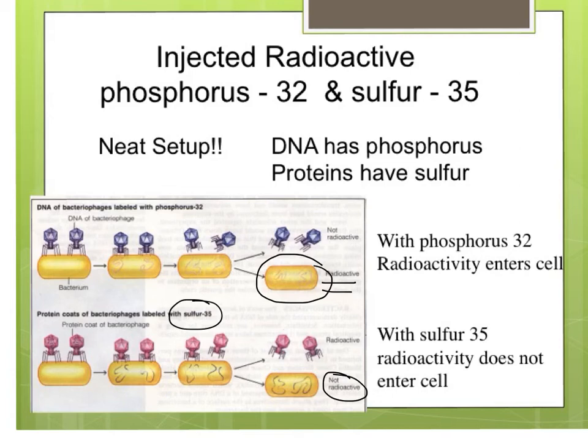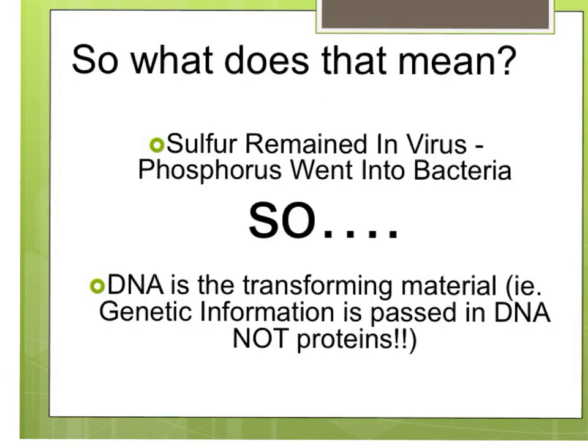Therefore, they knew that it was not the sulfur. Therefore, it was not the protein. This gave absolute definitive proof that DNA is the transforming material, or the genetic material that is passed on. It is not the proteins. So now, 1952, they really have the knowledge that DNA is in fact 100% the genetic material.